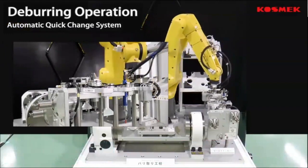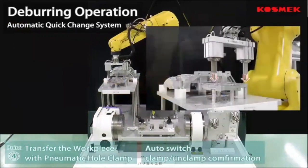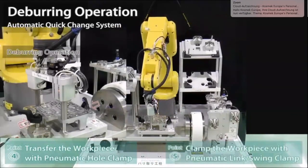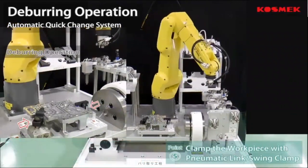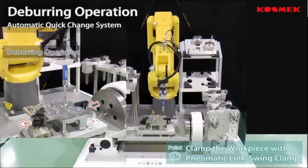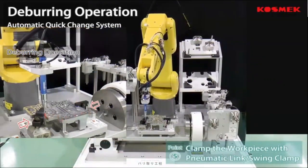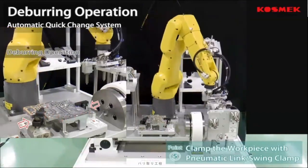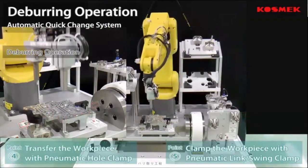Now, the same robot is doing the deburring process once all of the workpieces have been transported to the table. So now we can see the workpiece is transported, and now we are going to change the tool once more to the deburring tool. And with the deburring tool, we start the deburring operation. This shows you that one and the same robot can take over various tasks and actions which are completely different. For you, this means the best utilization of existing robots and a higher degree of automation and autonomous manufacturing.